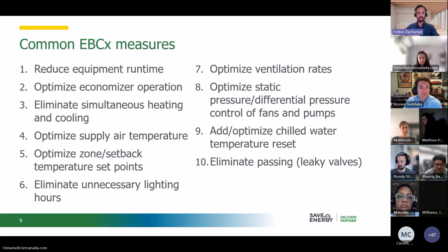As a kind reminder, all measures will be subject to a technical review. If you're unsure if a measure your facility is looking to undertake is eligible, please reach out to the program to discuss with our technical review team. Contact details will be provided at the end of this presentation.